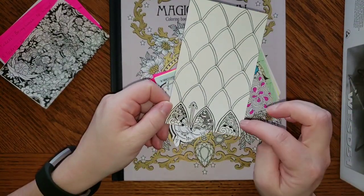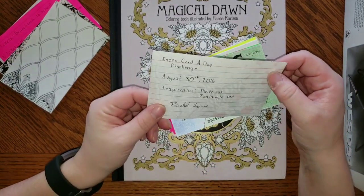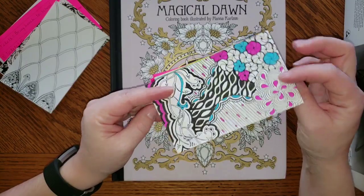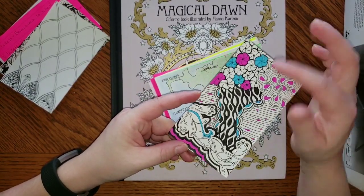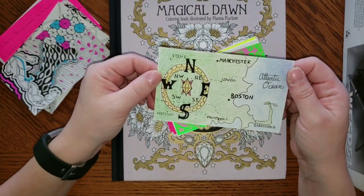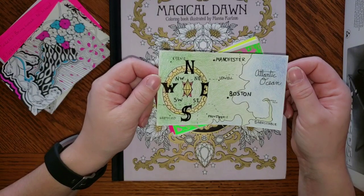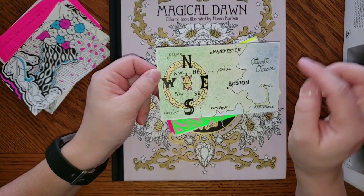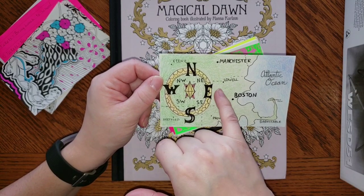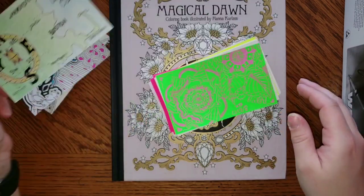So this one didn't have an inspiration per se. I was just doodling there. And these are Zentangles. Let me see. Pinterest Zentangle. So that was my inspiration there. And then I did some coloring in. And this one, I wanted to do a map. Prompt compass. And I actually live in Chelmsford, which is right next to Lowell, in Massachusetts. So that's why I did that.